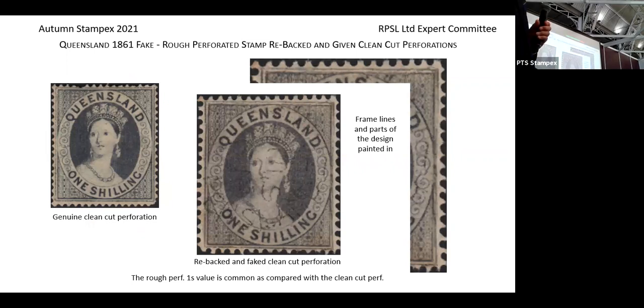This is the same. This is a relatively common shilling rough Perth converted to the shilling clean cut Perth. You look at that, it's too good to be true. That is a very fine copy of the genuine. And if you look at the perforations here, they're almost too good to be true, and now you can see that this has been touched up, that's been painted in on there, and the whole thing has been either remargined or rebacked, to make a fine looking example of quite a rare stamp.